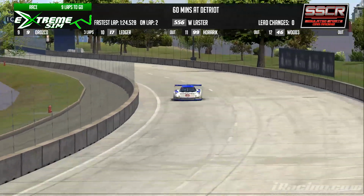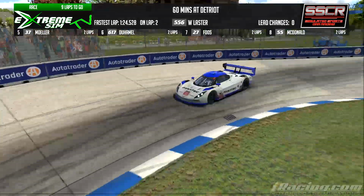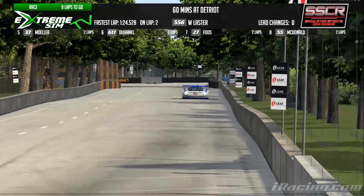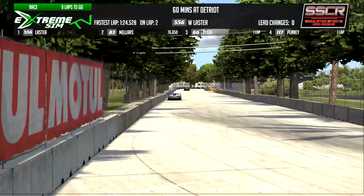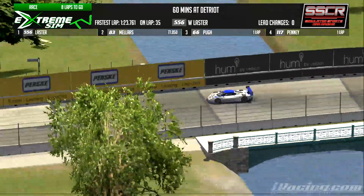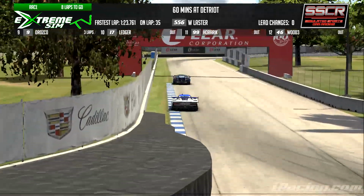Ten minutes remaining in this one here at Detroit. Bouncing his way down the bumpy straightaways here. You don't get any rest around Detroit here. Headed for the start-finish line once again, as we're going to have 10 minutes remaining in the 60 minutes at Detroit for the simulated sports car series here on Extreme Sim TV.